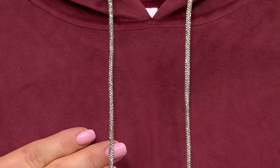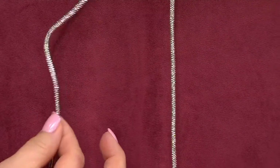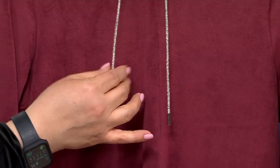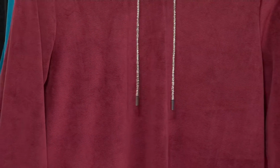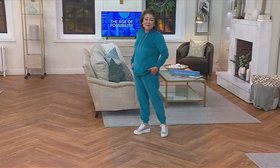Look at that gorgeous detail. And this is on the entire roping through the hood. Now, if you don't love bling, you could remove this. But it's just a little hint of bling. And it's not, as Jean would say, a big honkin' snowman. It's delicate, it's beautiful, it's elegant. I love it. And you can see it here in Crystal.